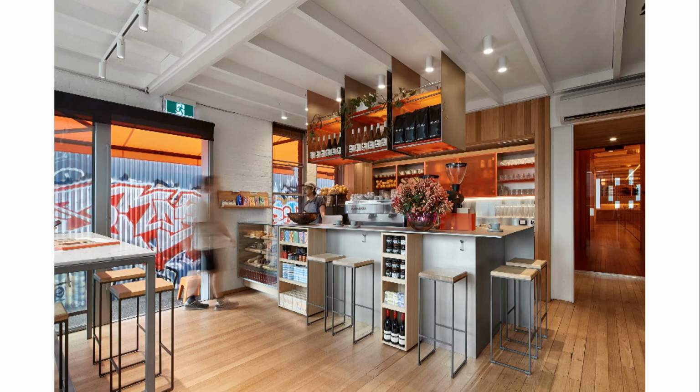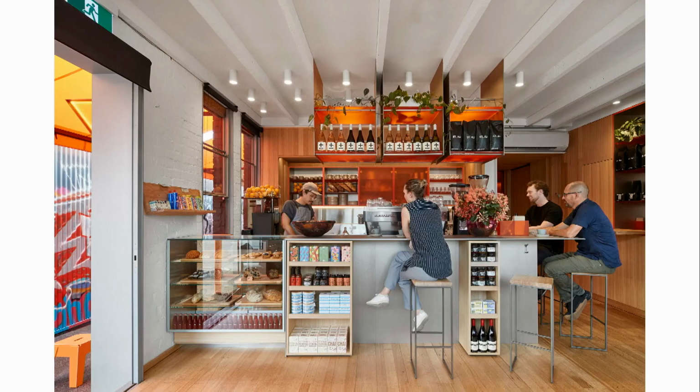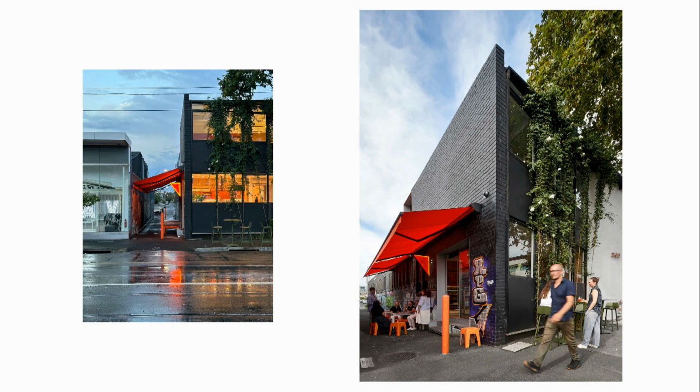The last piece of the puzzle is our cafe. We made a cafe which connects both back into the office, but also onto the laneway. The colour theme and palette continues, but it's about really activation, and what was a stormwater easement laneway is now a really beautiful active space.